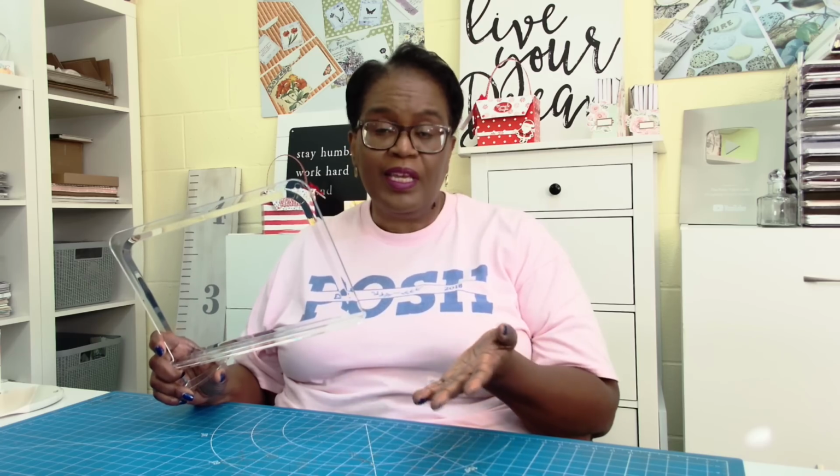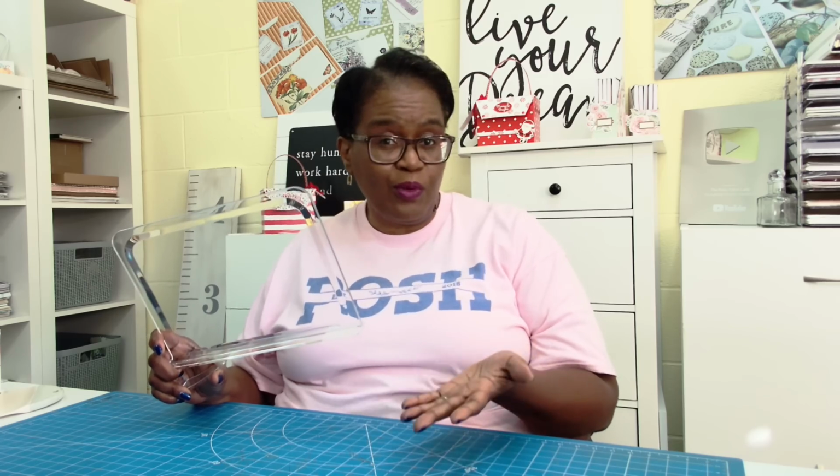Now, it's not advertised for the craft room, but any of you who know me, you know that I don't follow the norms. It doesn't have to be for the craft room for me to use it in the craft room. So I'm going to switch to my overhead camera in just a minute. But before I do, I wanted to point out my t-shirt.